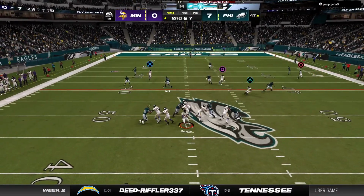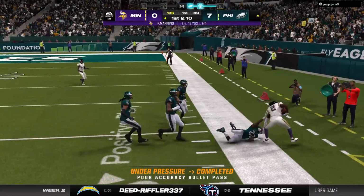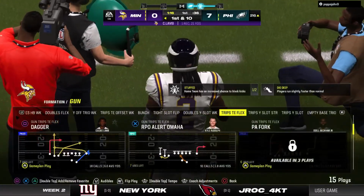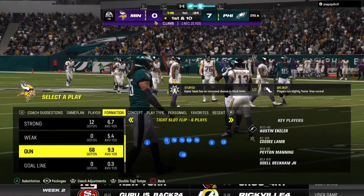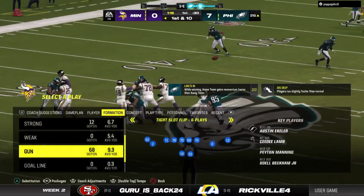Throwing is Manning. Open man downfield is Lamb. It's complete. And he is out of bounds, but not before he's inside the 30. A gain there of 21 yards. A nice throw right there.